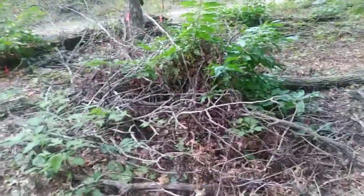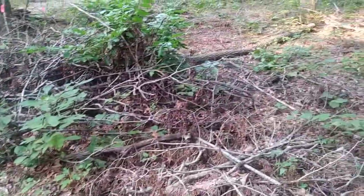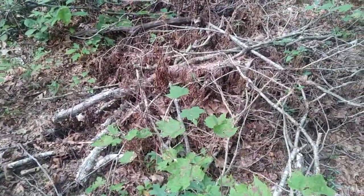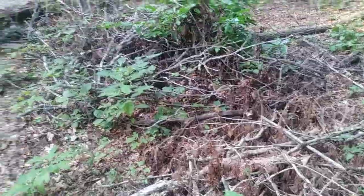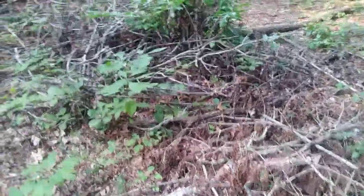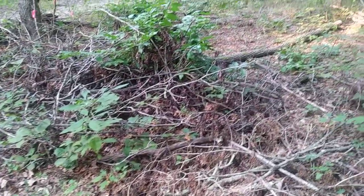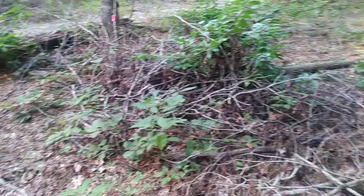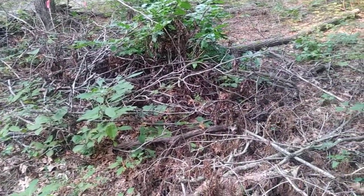So why not? I leave these tops, I dice them up small, they dry out, and later on I'll run them over, crunch them in. If it's smaller than my wrist, I'll leave it out here piled up, and I pile them for the squirrels and, you know, whatever critters. Mice, moles, squirrels, chipmunks, skunks. I mean, I don't discriminate. Whatever wants to live in that little thicket, it's welcome to.